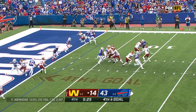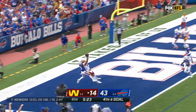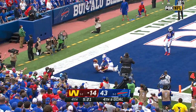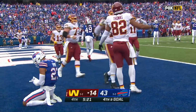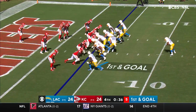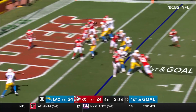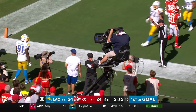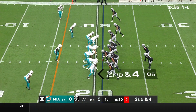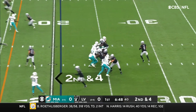On a 4th down for the end zone, and catch made. What a grab by Logan Thomas for a Washington football touchdown. But you shouldn't score here. Pass to the end zone, and it's a touchdown. He beats Hughes again. Including a Ryan Fitzpatrick highlight toss to the sideline.